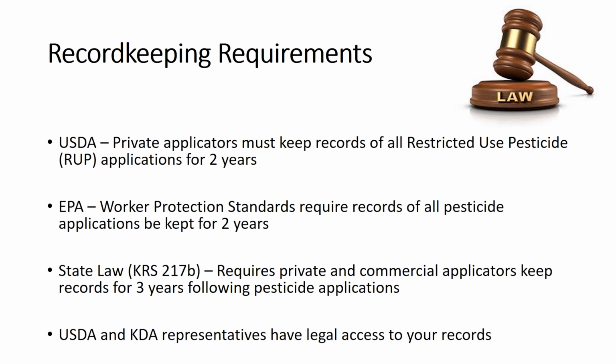With that number being more restrictive than the federal guidelines, here in Kentucky, we have to keep our pesticide records for a minimum of 3 years. If we don't do that, then we're not compliant. So even though USDA and EPA only require a 2-year length of keeping those records, it's really important that Kentucky applicators are keeping those records for a minimum of 3 years.